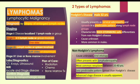And then we have the non-Hodgkin's lymphoma, which usually is a viral etiology, often presents with lymphadenopathy, and it also has the most common neoplasm presentation between the years of 20 and 40. Less predictable pattern than Hodgkin's disease, so that's a differentiation with diagnosis. And there's advanced stage disease being apparent at that stage.